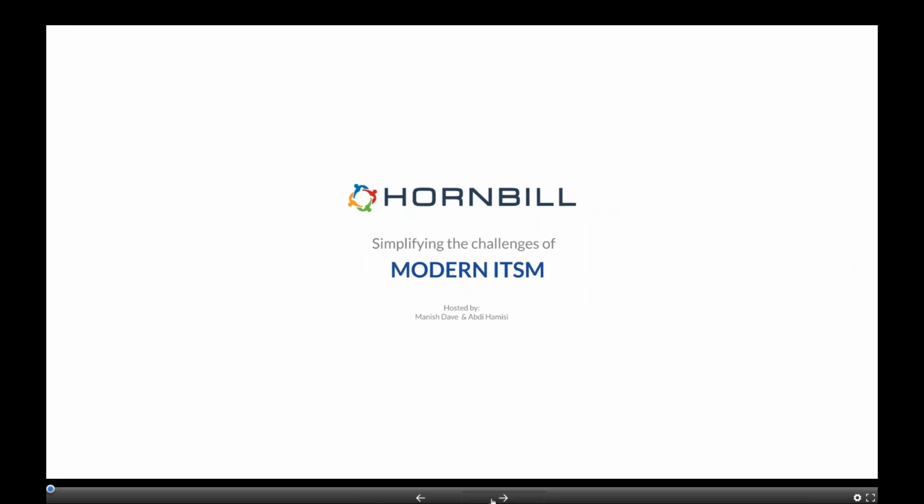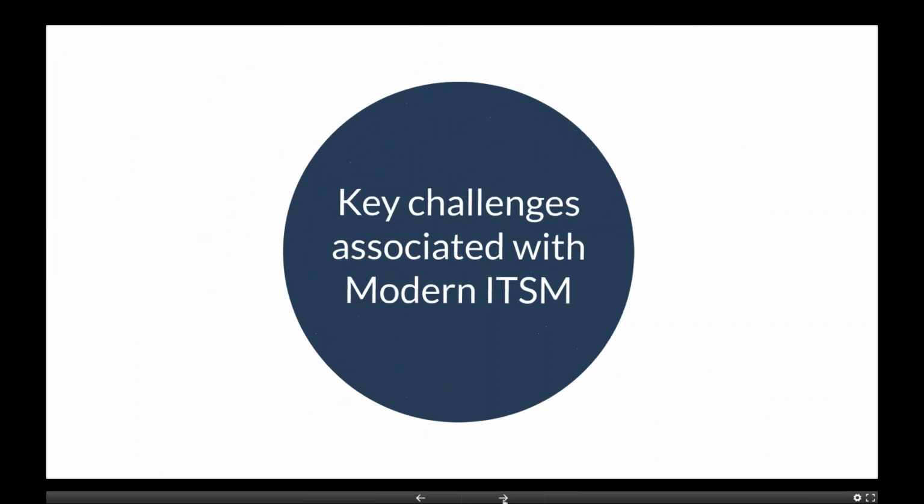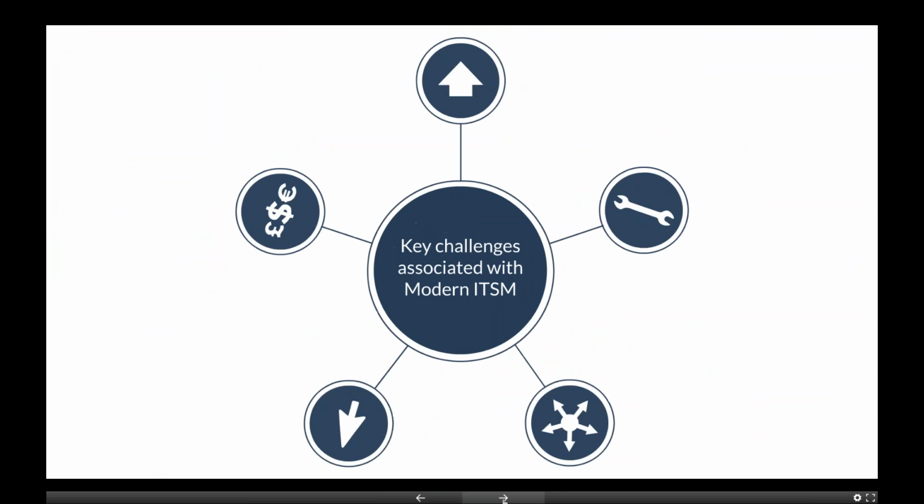So to begin with, Hornbill have been in the ITSM industry now for over 20 years. We've looked at our experience in supplying Supportworks, the system that all of our attendees are using today, and our experience in the industry to identify a number of key challenges, not just with Supportworks, but with other modern ITSM on-premise traditional software that's out there.